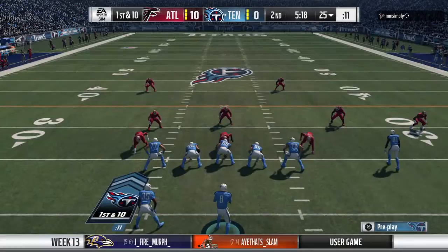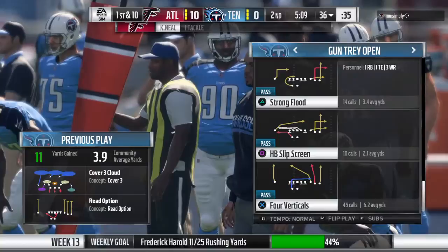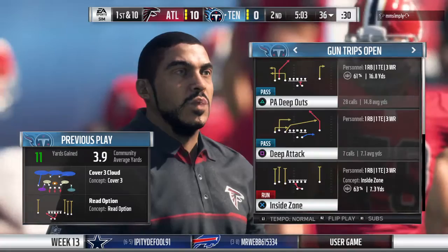They'll run it now out of the gun. And he is knocked down from the side at the 36. An 11-yard pickup for the Titans and a first down. Exactly what they needed right there, because they needed to use the ground game to take some pressure off, because the quarterback's been struggling a little bit.